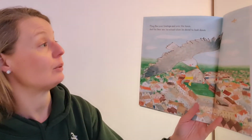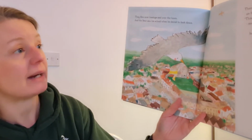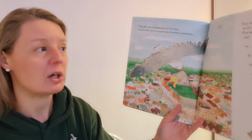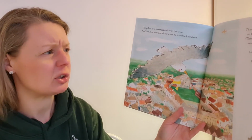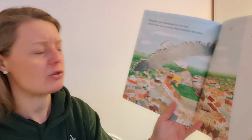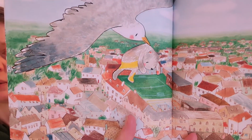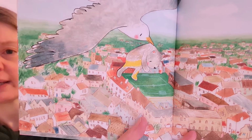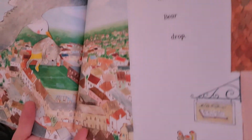They flew over treetops and over the town, and the bear saw his school when he dared to look down. Then Solomon perched on a roof of a shop. "This isn't a fish," and he let the bear drop. So there's the bear up in the air, looking down at the ground, and there he is, being dropped to the ground.